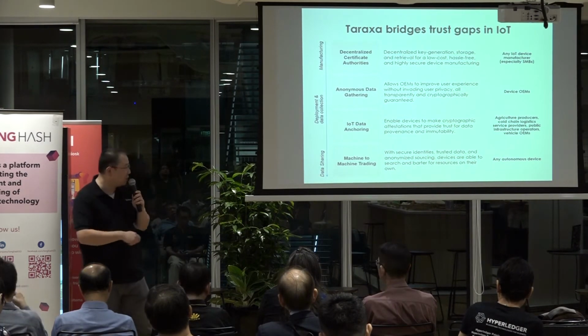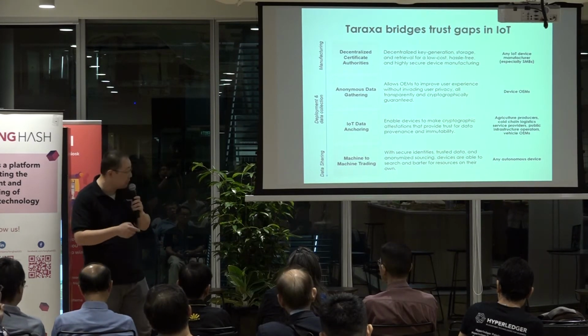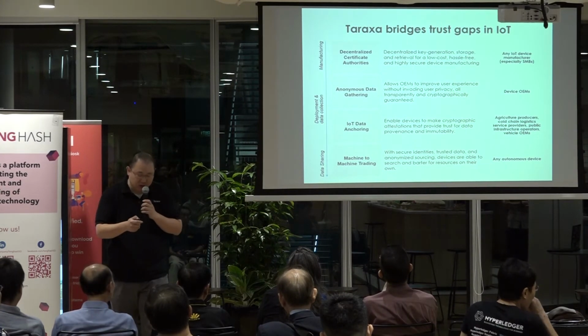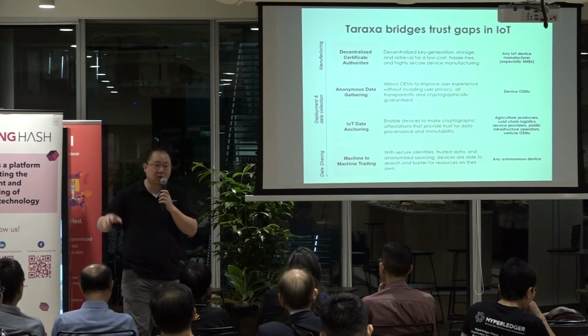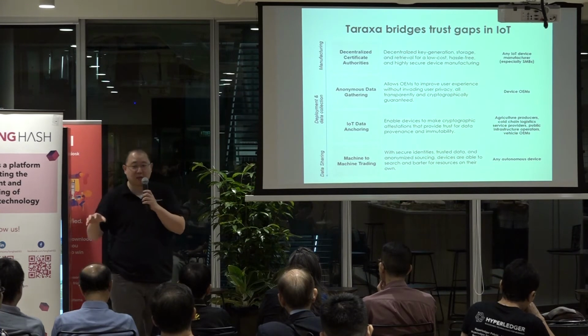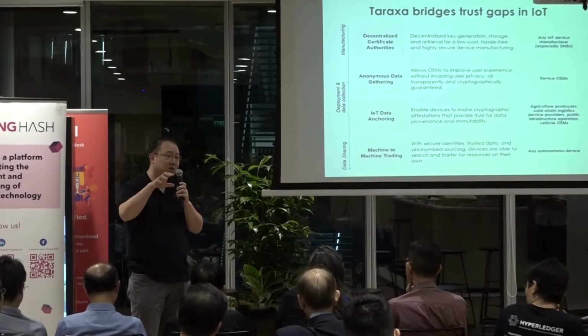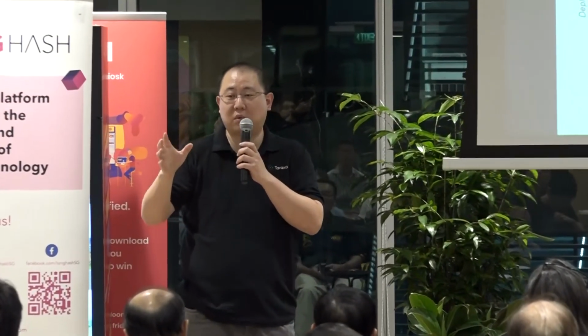The other one I want to talk about is machine-to-machine trading, right? This one is a little far-fetched, but there's a project we're working on right now in Japan, which is a smart parking project. We're installing these parking sensors, magnetic sensors, on every single parking space, so that they actually know exactly when there's a car parked on top of it versus a car not parked on top of it. And it communicates with the outside world through the LoRaWAN protocol, okay?